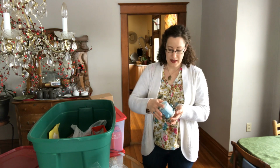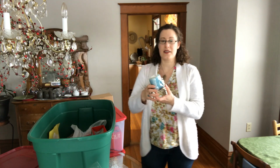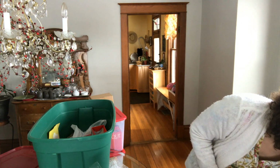This is beautiful. I've kept it for years. It's a candle that I've never opened or burned. I think because it's blue and silver, and I don't have a lot of blue and silver in my house. It would be good for January, but at that point I'm always kind of over decorations anyway, so I think I can let that go.